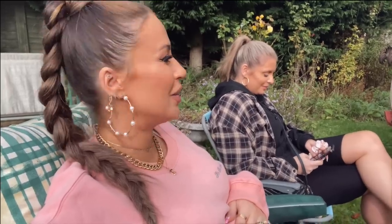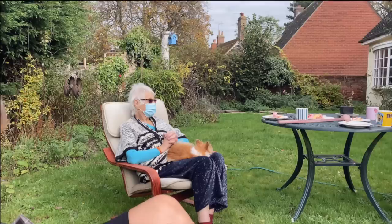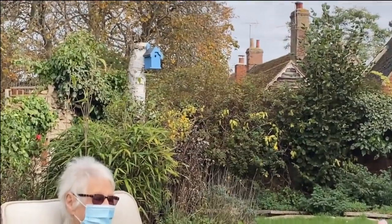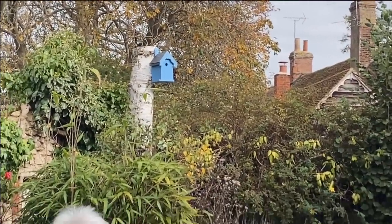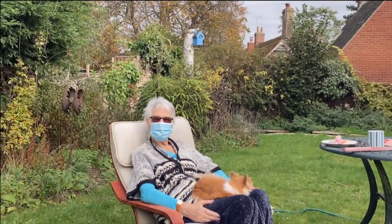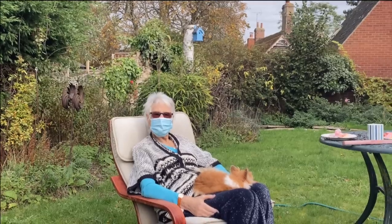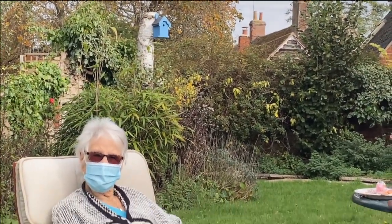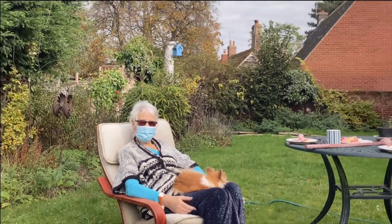I miss the house already. Oh, I miss the house too. Grandma and Foxy. Grandma's little babies have died or something. Bird box up there. Have you been watching them lately? Oh, they only produce their young and then they go. So there's none in there at the moment. Used to sit there every day watching them. I did, yeah. And then watching them feed them. So cute.